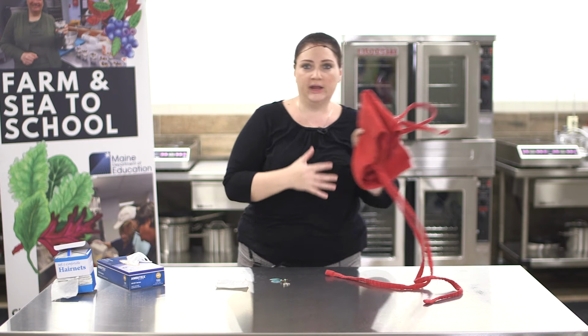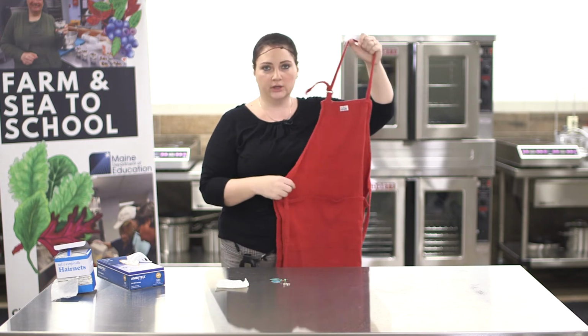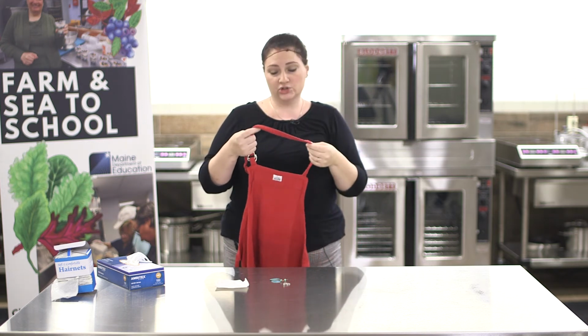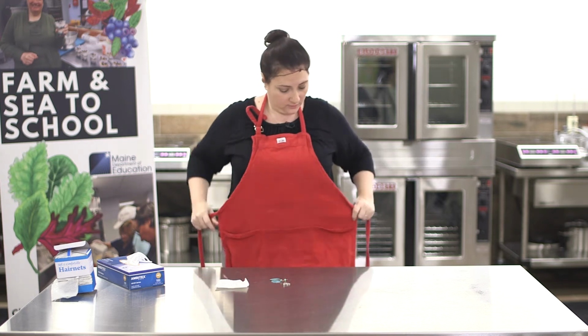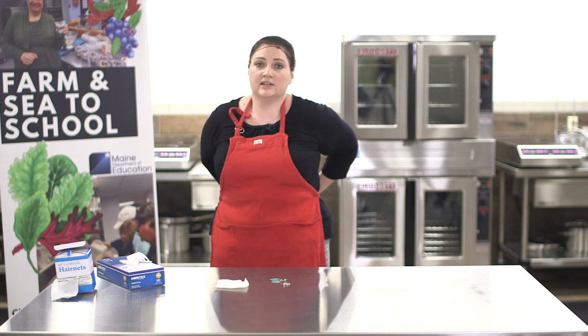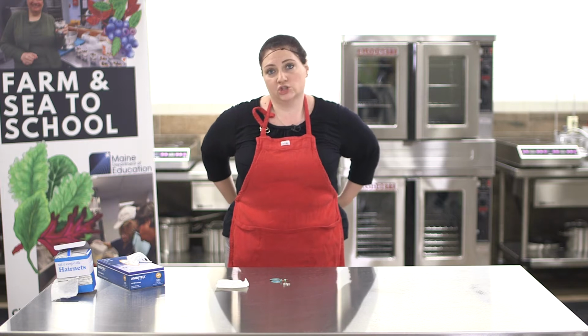When you're looking at your aprons for the day, make sure your apron has been laundered and that you're not reusing it from day to day. Clean aprons or chef coats are used. In this case, you also want to make sure that your apron ties are put so that they're out of the way for mixers or other equipment in the kitchen.